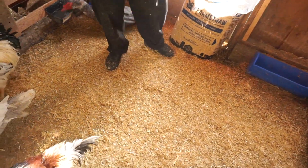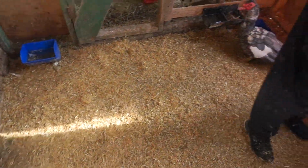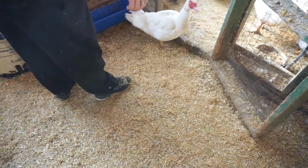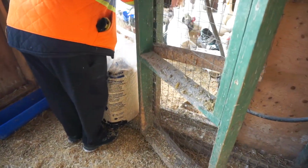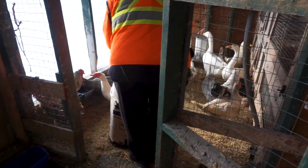The ground is wet and soppy, and so I like doing this every day just to dry it out for them. It actually works really well as compost in the garden come spring, but it just keeps the floor nicer for them. Tara had taken some of this stuff out and put it in the garden, and her tomatoes just took off. I think you're going to find out all these little different things to do and ways to improve.